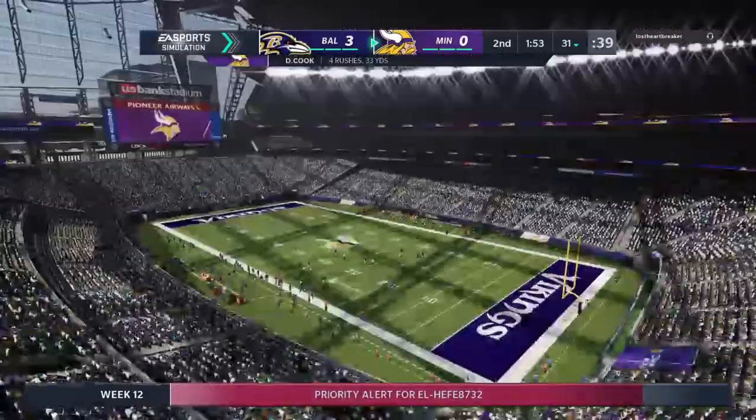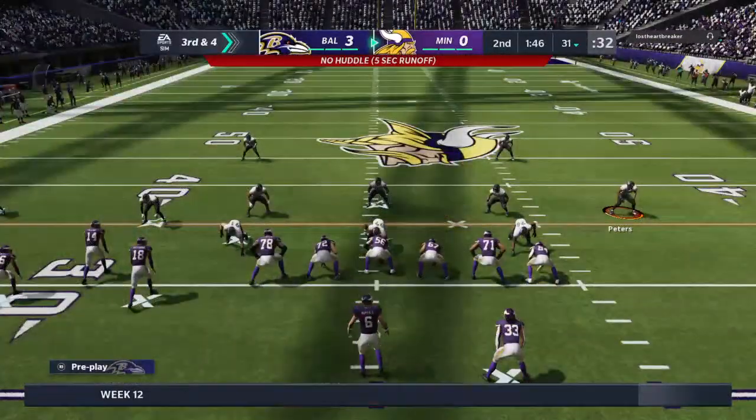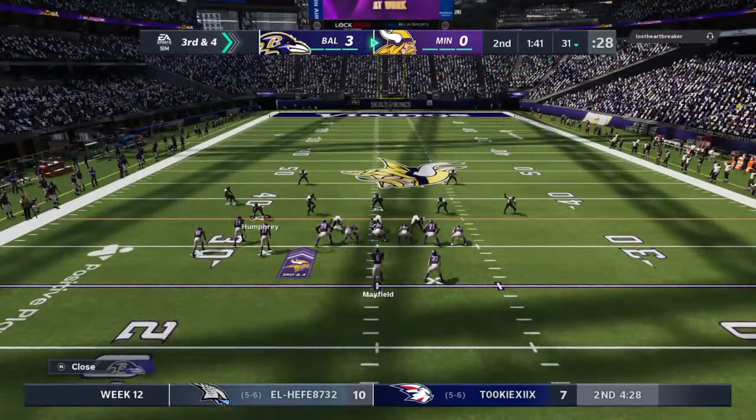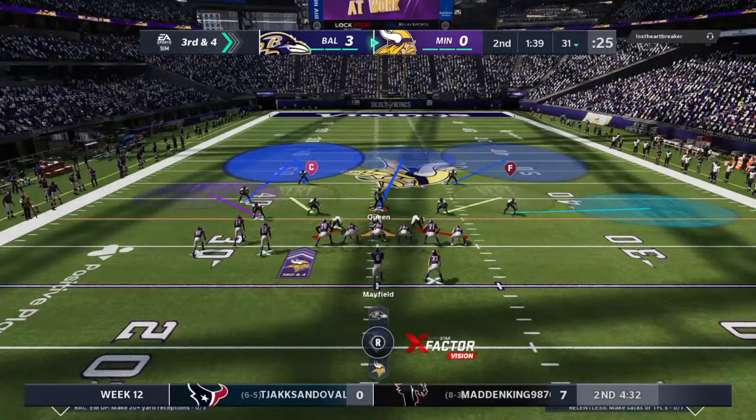They get 11 back on that one. It leads to third down. The Ravens bring out an extra defensive back here on third. A gain of 11 brings up 3rd and 4.